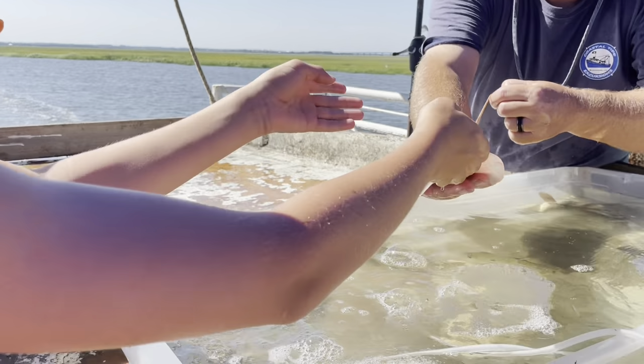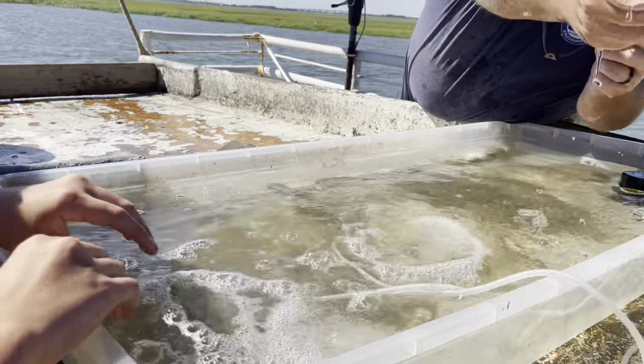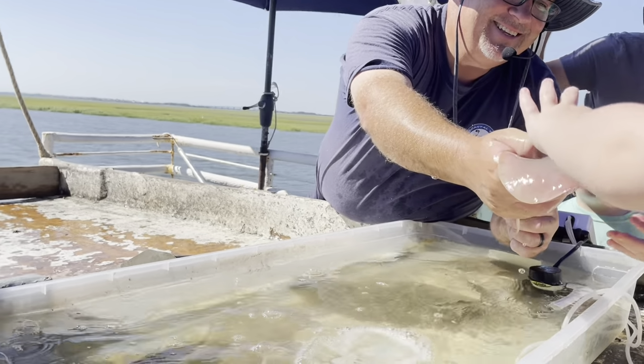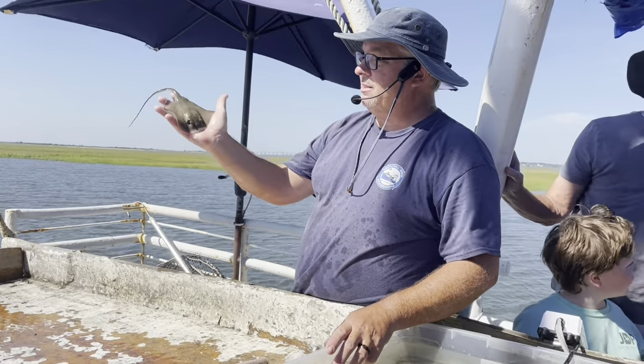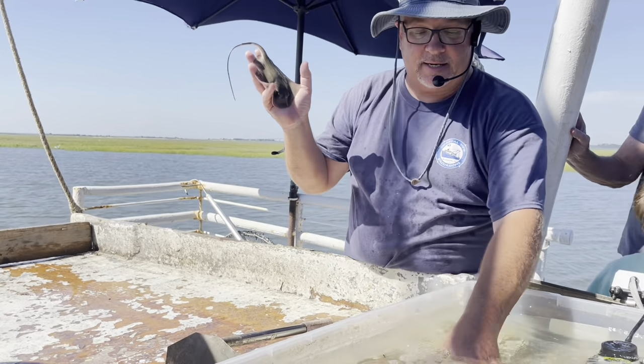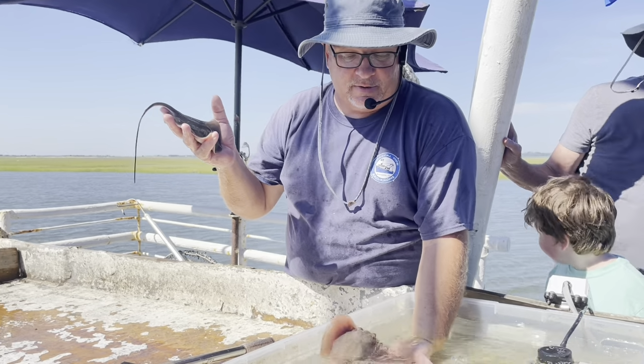Slide it back to me. You can give it a pet on top if you don't want to hold it. You can touch it as well. This one is about the size they are when they're born. This one's probably just a few weeks old. At this size, our Atlantic stingray here.